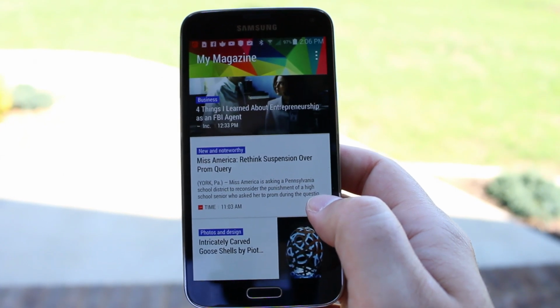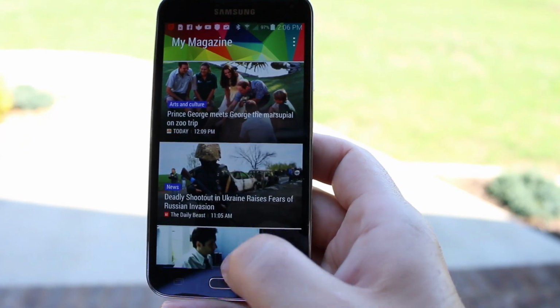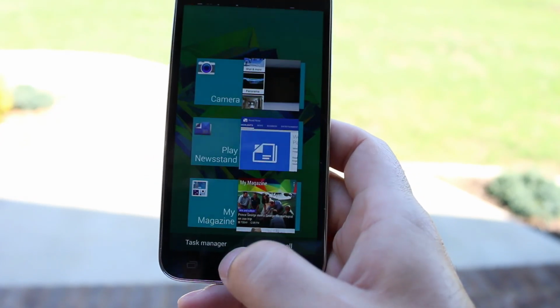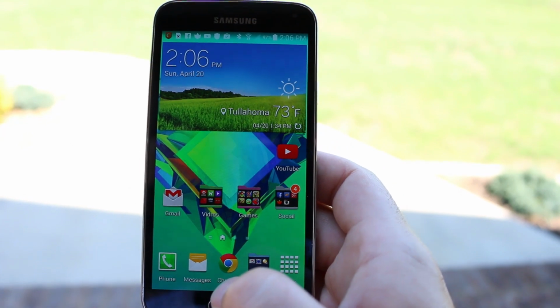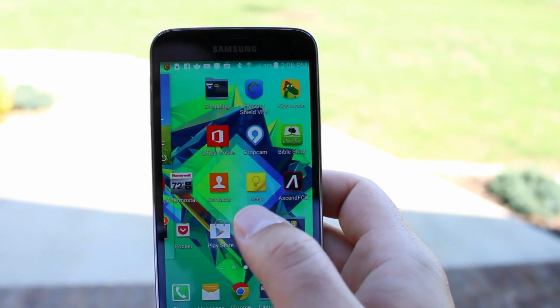And here again, you have your My Magazine app when you slide to the left part of your home screen, which has the BlinkFeed and HTC One. And then here you have your Task Manager and your Open Apps, where you can see what apps are running. You can end them all right within that open apps list.